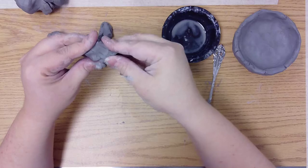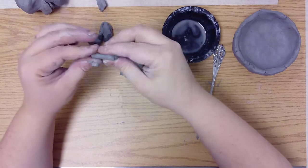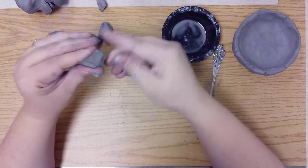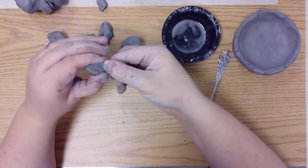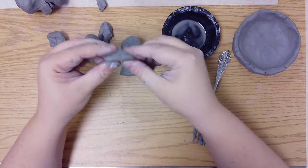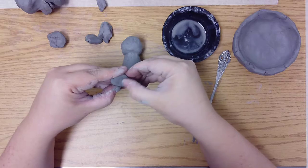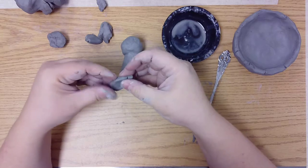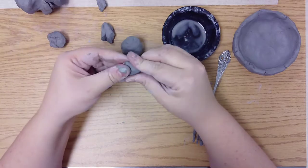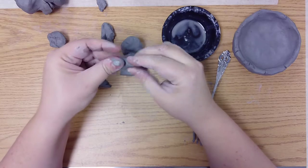So when I make wings, I tend to pinch on one end and make it flat, and pinch and make it round. It's just kind of like a little raindrop. That's basically all I'm doing. I'm making a little raindrop shape, see? That's all. And you can take your finger and you can get rid of any of the cracks if you don't want them to show. If it goes in with a crack, it's going to come out with a crack. So make sure that if you don't like those, that you're smoothing it out.